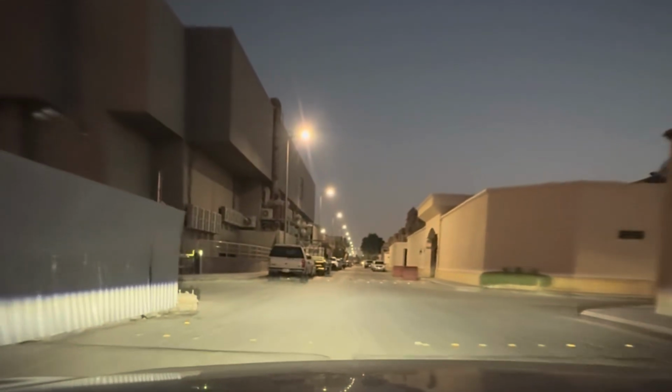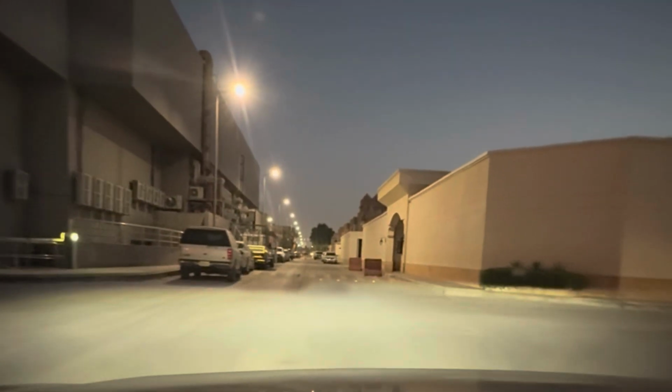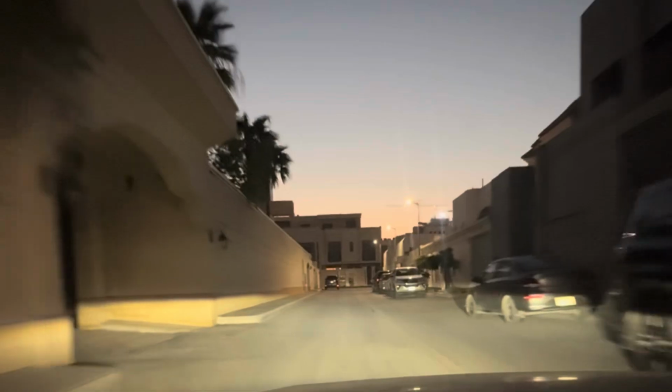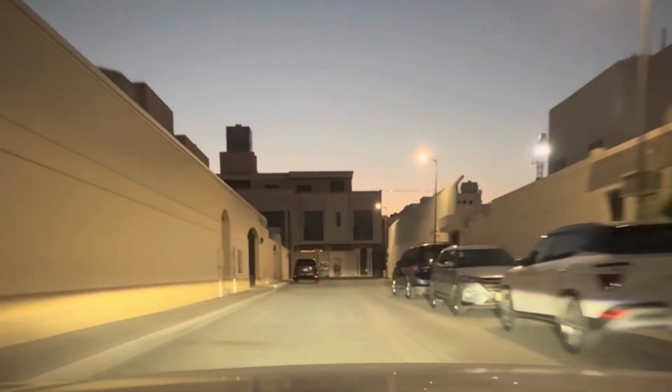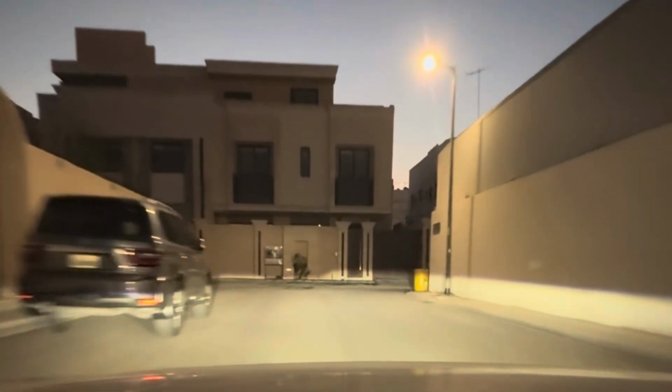It's going to be 5 in a while, and I'm going to work, commuting to work. Right now I'm in this place called Muhammadiyah, and my camera just moved. I'll have to bring it back over here. So well, off to work.